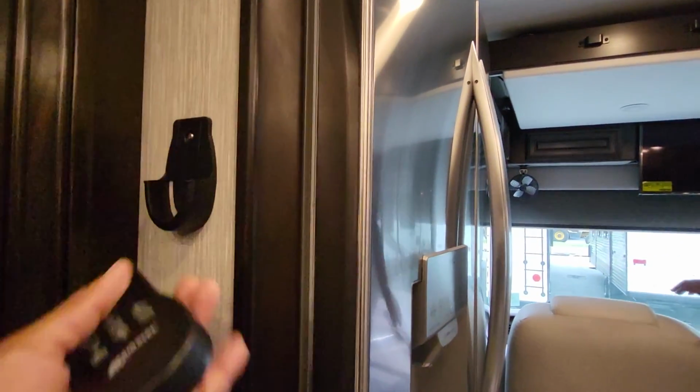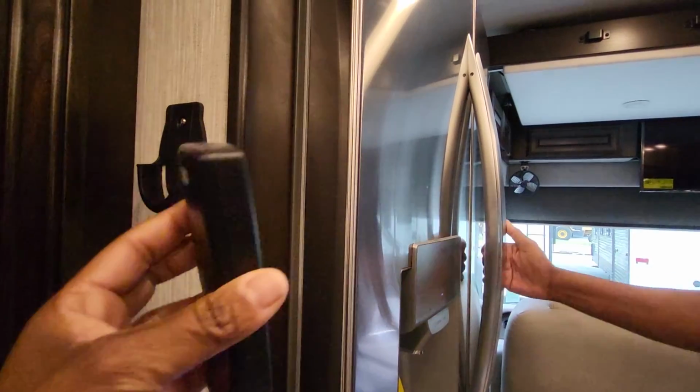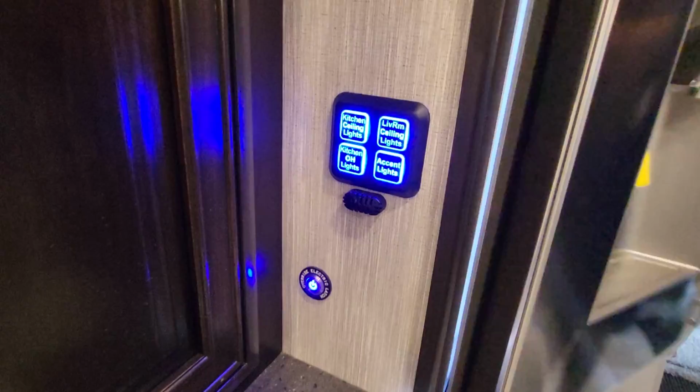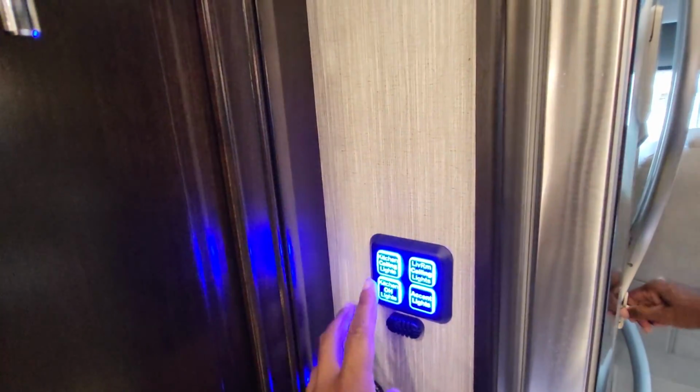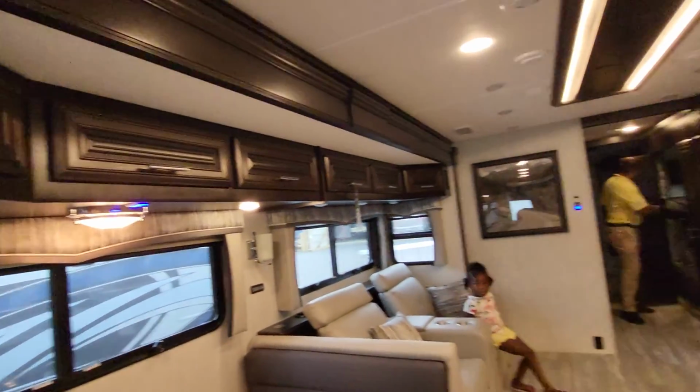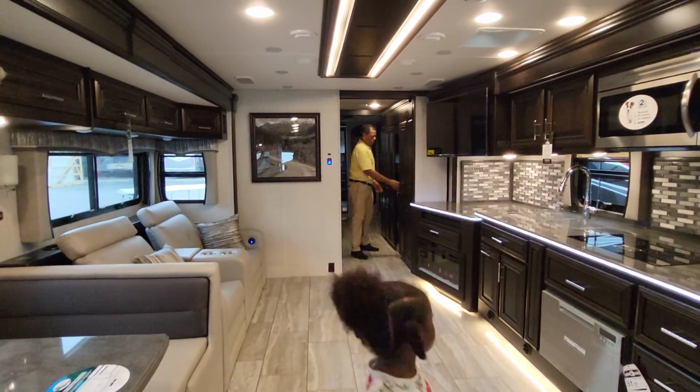That's not good. This ceiling. Oops. Callie, get out the floor. Okay. Oh, everything is done by remote, too. Look at the fan. I like it. He's gonna close back up, so we're gonna see how it goes back in.